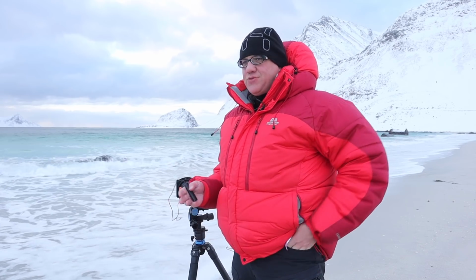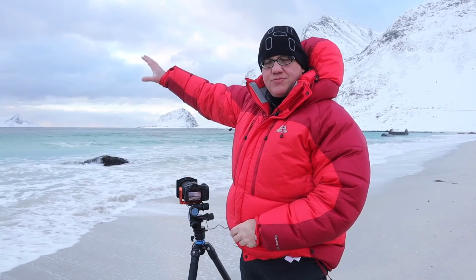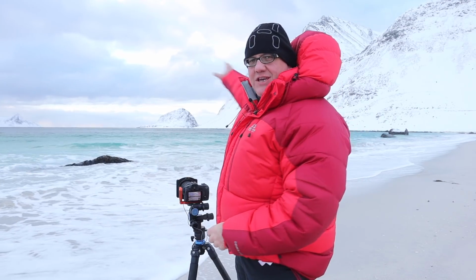Another winner. Right, I'm back. But I've moved to Hoechlin Beach, which is the beach before you drive through the tunnel to Uttakleiv. They're both two separate beaches, and very, very different in character. This one, beautiful sandy beach.